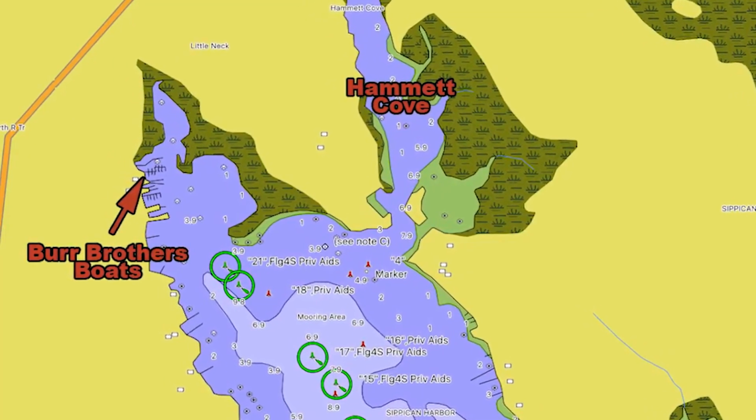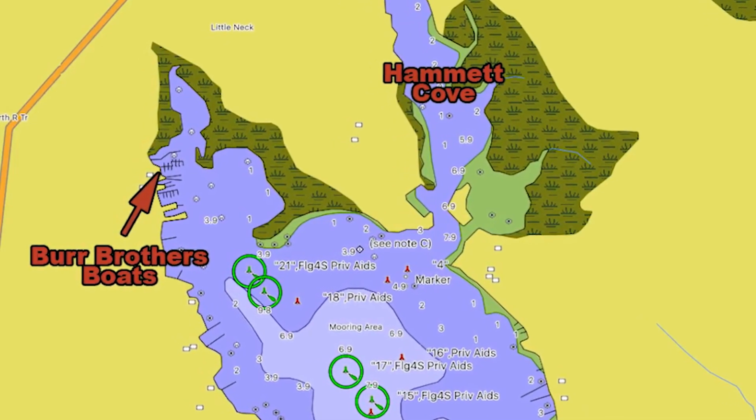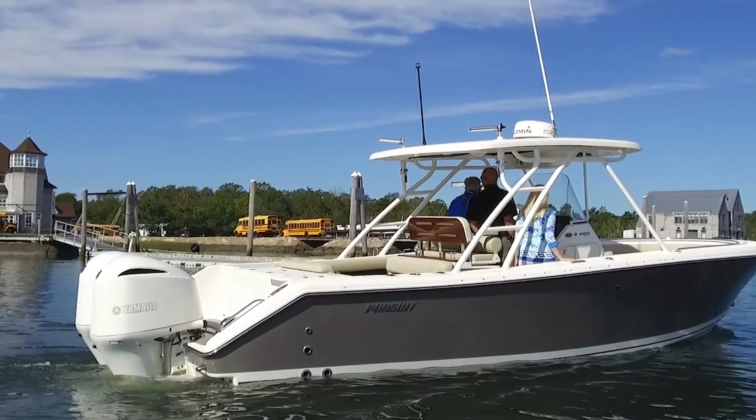On the other side of the harbor is the entrance to Hammett's Cove, is it? That's correct. Great place for canoe, kayak, paddle boarding.